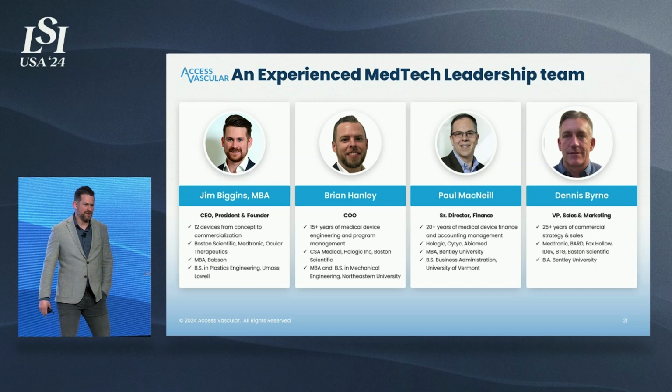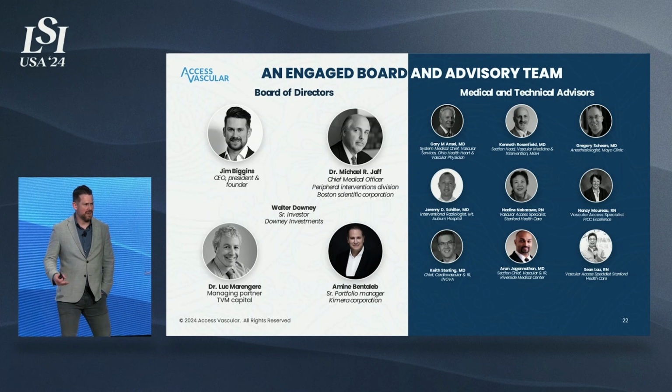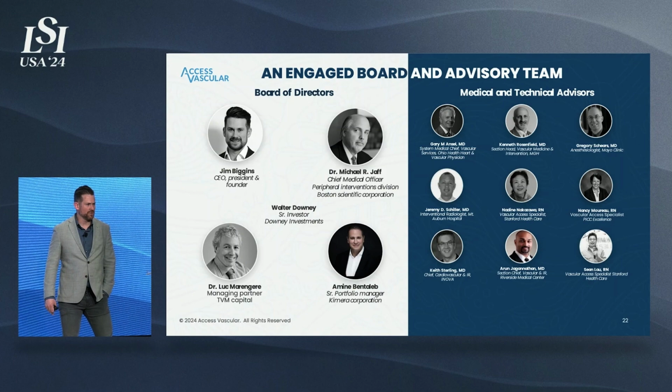Our team is experienced executives that have led companies from concept all the way through the commercialization process. That team is backed up by a group of board of advisors, technical and clinical advisors that have taken many products through the clinical stages and into successful commercialization.